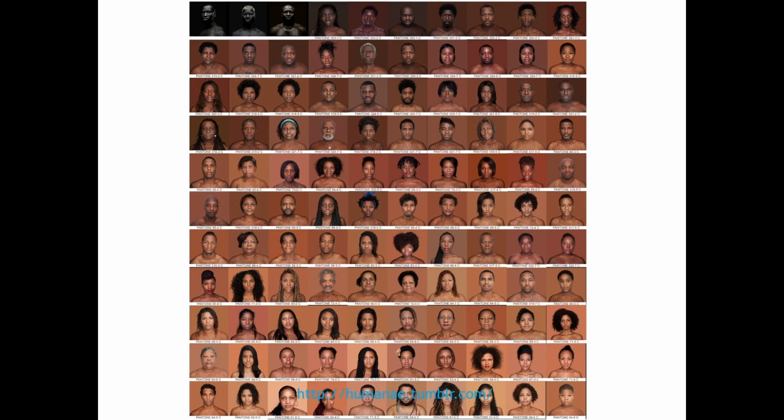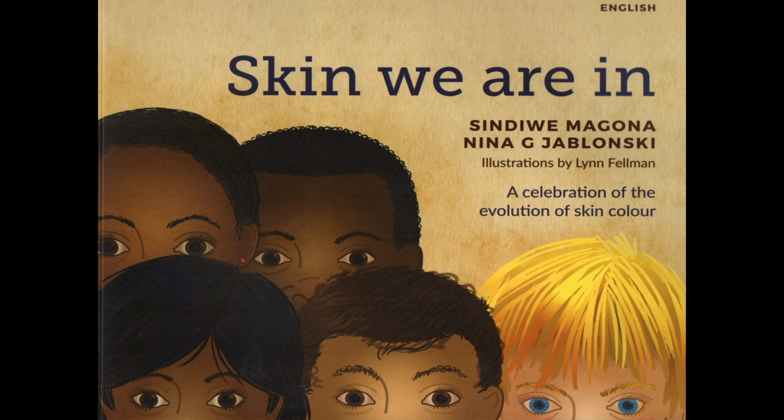We can see this in our history. We can see this in world history. We can see it just as clear as we can see the evolutionary biology. Now, what can we do about it? What we can do is work to teach kids about these different facts of evolutionary biology and the origin of human diversity in skin color and the origin of the fallacy of physical races.